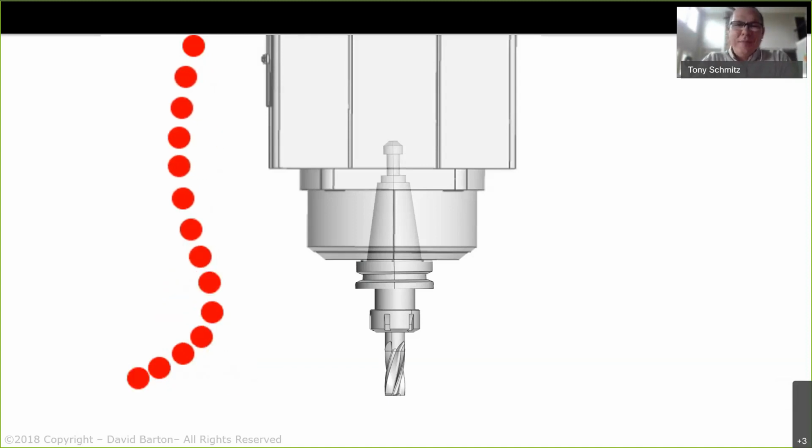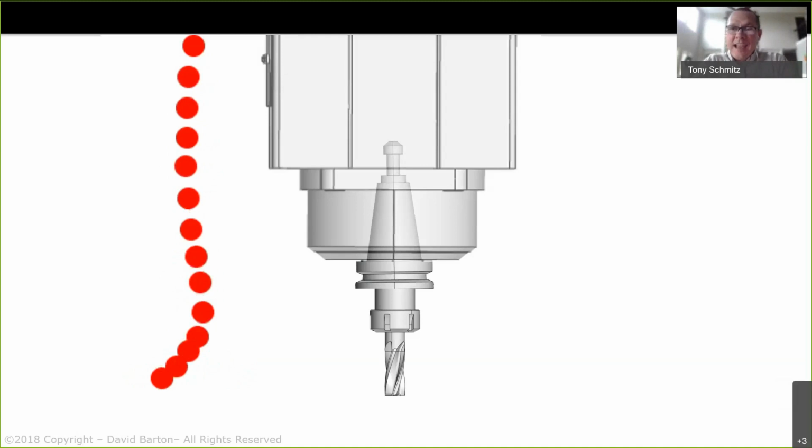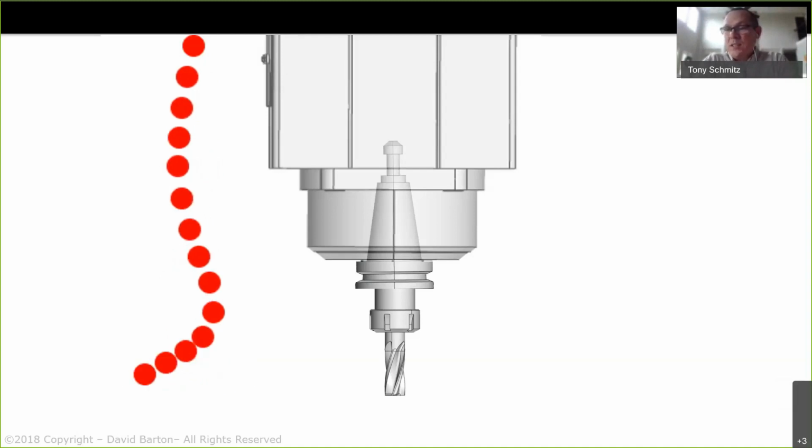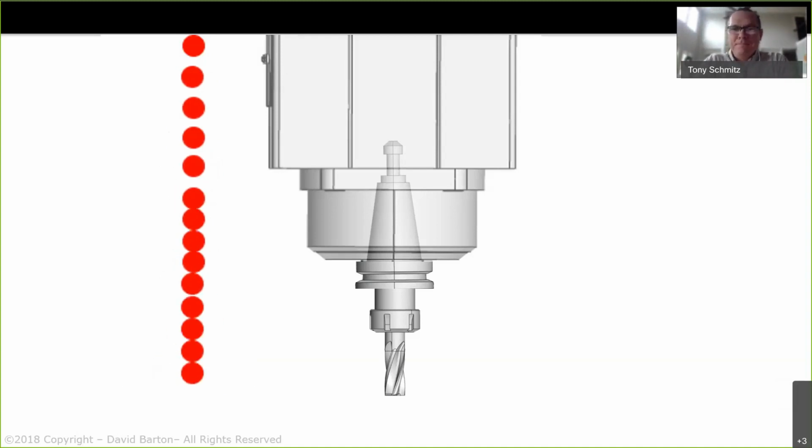You heard that already in the video. We call those the natural frequencies of the system, and they describe the behavior when it's acted on by the cutting forces that we see in milling. Okay?